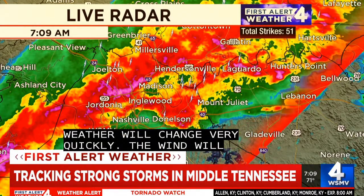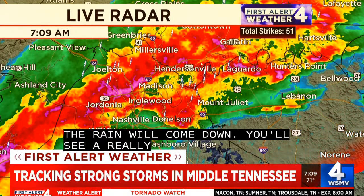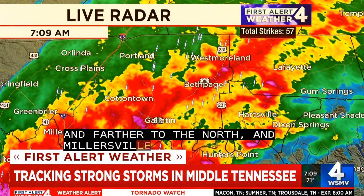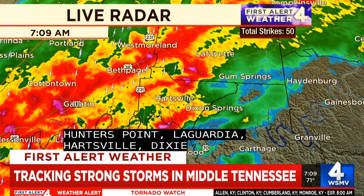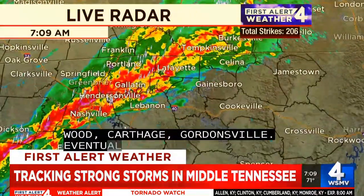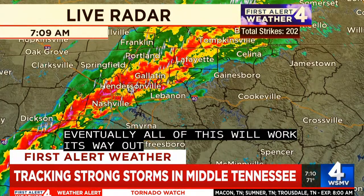You'll see a really big drop in the visibility because of that rain, and farther to the north in Millersville, Gallatin, Cottontown, all the way up through Westmoreland, the rain coming down pretty heavy through Hunters Point, Lafayette, Hartsville, Dixon Springs. There's Pleasant Shade, Bellwood, Carthage, Gordonsville. Eventually, all of this will work its way out into the Cumberland Plateau. This line of storms is moving at about 40 to 50 miles per hour.